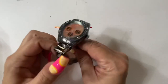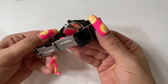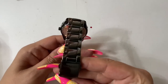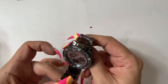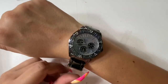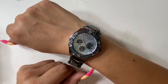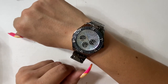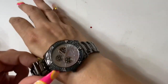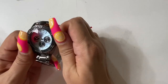I see a watch. Let's look at this. Oh, this is Guess. Nice. It looks like it's in really good shape. It's waterproof. Wow. I used to be obsessed with the brand Guess. It's like designer, but kind of affordable, but got like the young vibe still. So yeah, this is really cool. I can definitely sell this. It's in excellent condition.